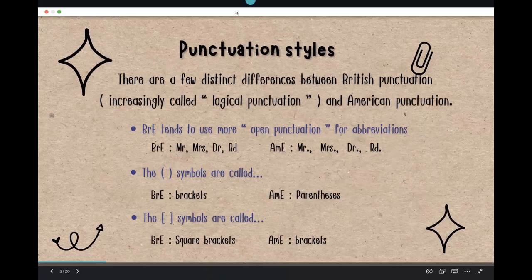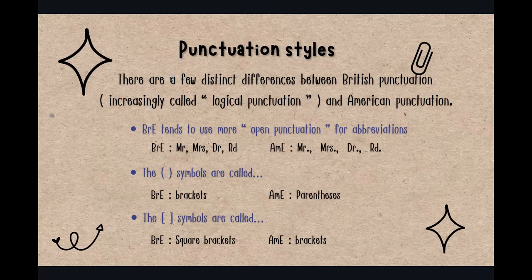The punctuation style. There are a few distinct differences between British punctuation, including logical punctuation, and American punctuation. British tends to use more open punctuation for abbreviations. British will use Mr, Mrs, but American will use Mr. full stop, Mrs. full stop. The bracket symbol, British will call brackets, and American will call parentheses, and the square bracket symbol, British will call square brackets, and American will call brackets.